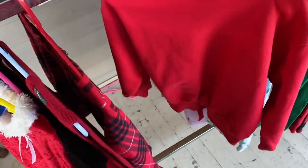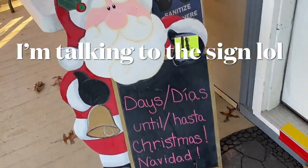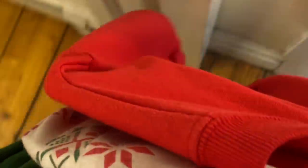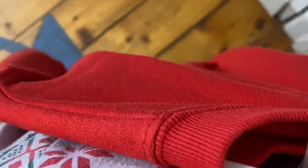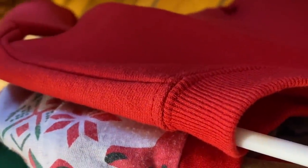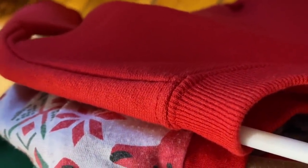Perfect. He barely has anything red. Would you believe it? All right, let's go inside. Stop that. Stop doing that right now. And now she's not gonna come because we have to wear masks again.